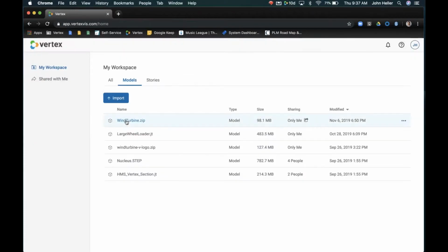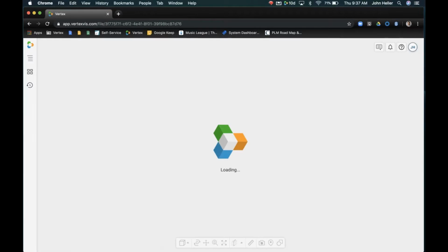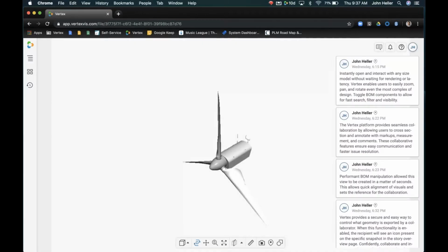So now I want to jump into a specific wind turbine model here, and let's imagine a scenario where we have an issue with a certain part of this wind turbine, and we need to quickly get to some views to be able to create our story so that we can effectively collaborate on that. And so we've got this wind turbine brought in here. Again, very easily and very quickly opens and loads for us.